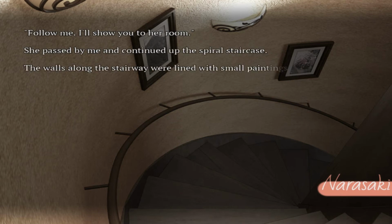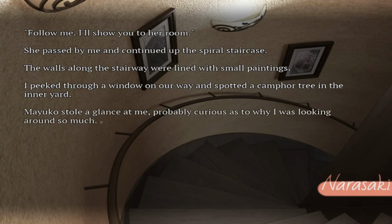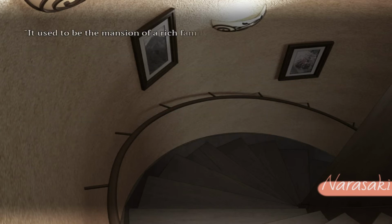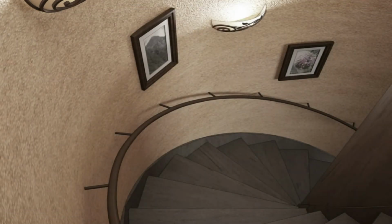The walls along the stairway were lined with small paintings. I peeked through a window on our way and spotted a camphor tree in the inner yard. Mayuko stole a glance at me, probably curious as to why I was looking around so much. "You have a pretty scenic place here." I made up something on the spot. "It used to be the mansion of a rich family before being turned into a sanatorium." It was almost identical to the Fujisaki mansion Sachiko stayed at.